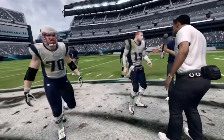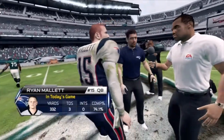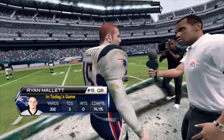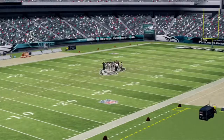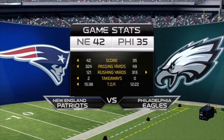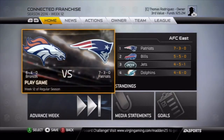42-35. Ryan Mallett gets the player of the game as he gets 3 touchdowns, no interceptions, and 332 passing yards. So a pretty good game. Came back there. Pretty high-scoring game. Over 121 yards and 313 rushing yards total for them. A lot. But whatever. Next week we play against the Denver Broncos. This is a big game here.